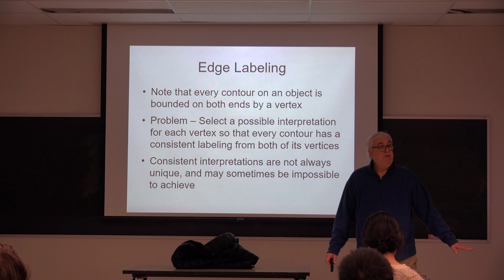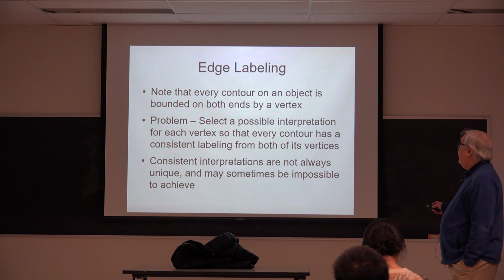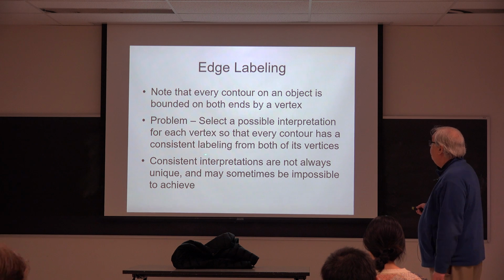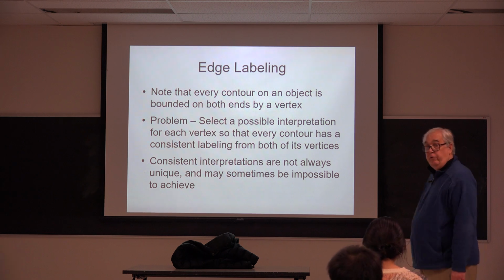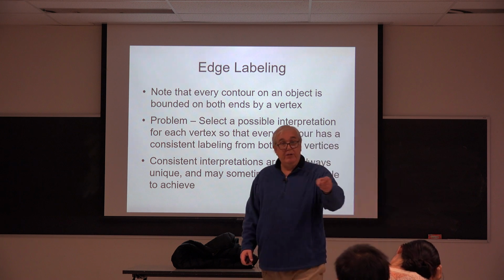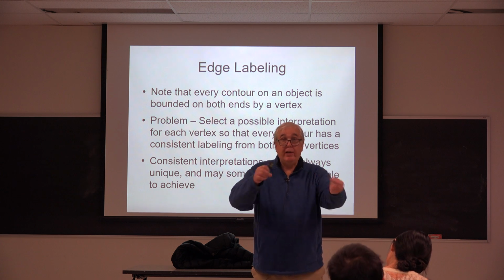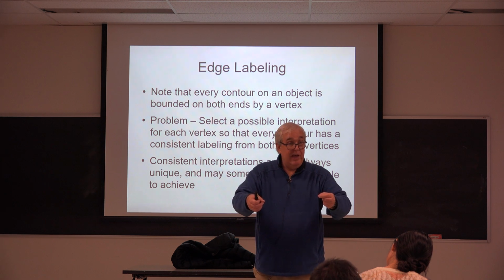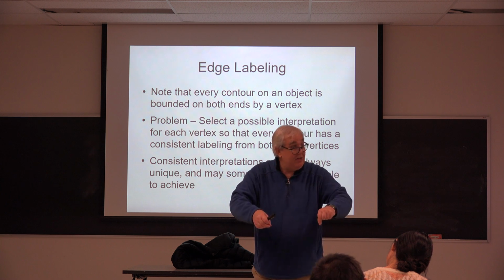So here's the problem of edge labeling. Note that every contour on an object is bounded on both ends by a vertex. Problem: select a possible interpretation for each vertex so that every contour has a consistent labeling on both of its vertices. So let's say I have a line in the image, and I have a vertex here, and I have a vertex here, and each of these vertices allows a certain number of interpretations. I want to always pick one so that the interpretation on one side of the line is the same as the other side of the line.